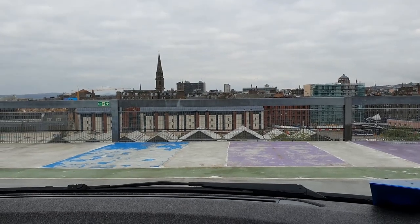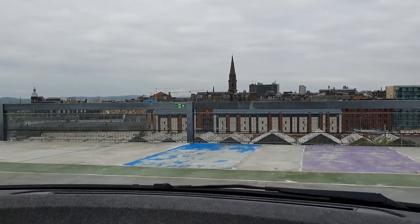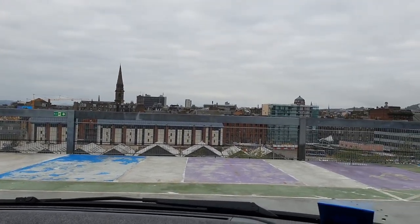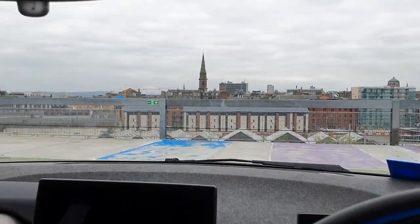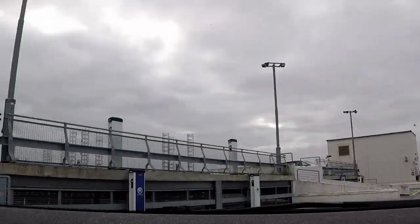Basically the plan for today is to go out and do a bit of exploring, both to find some good places to fly my drone and also just to appreciate some of the history of this place and maybe find out a bit more about it. So let's get going. All that lay between me and the open road was 12 floors of car park.